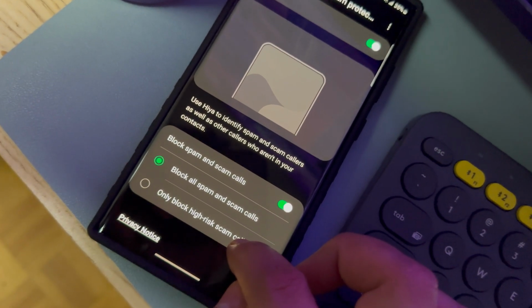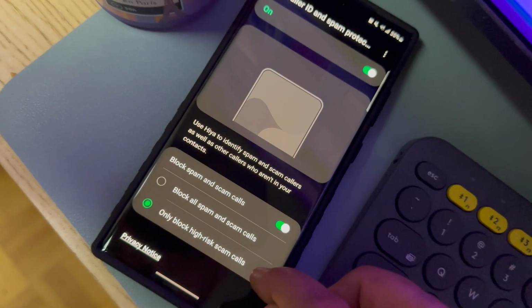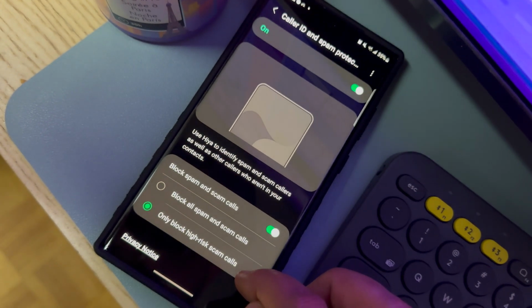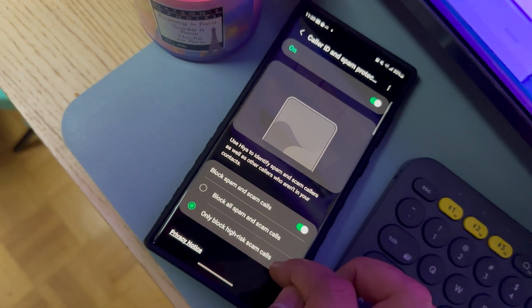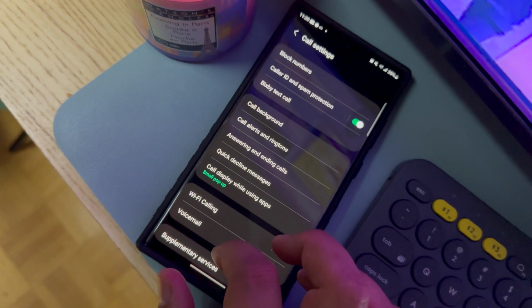Before using this feature, I had been picking up some mysterious calls and sometimes calling back and even getting charged by my carrier, even if the call does not connect. I think it is because the call is going to international regions, but here you have it, protection from spam and unwanted callers on a Samsung Galaxy S23 Ultra.